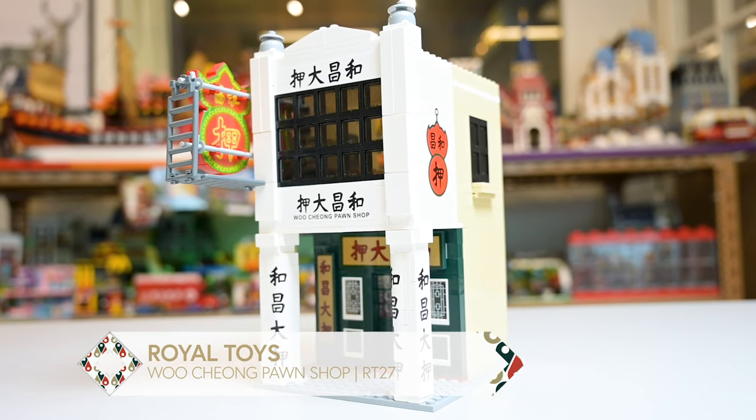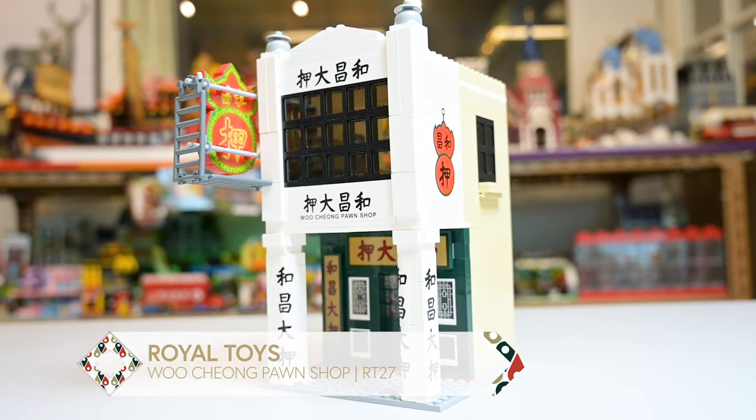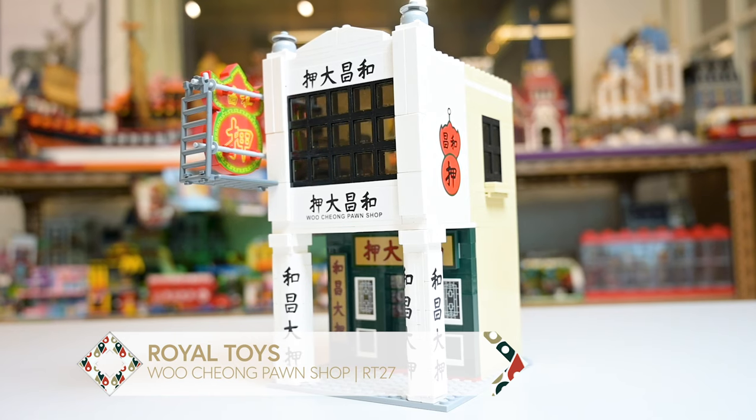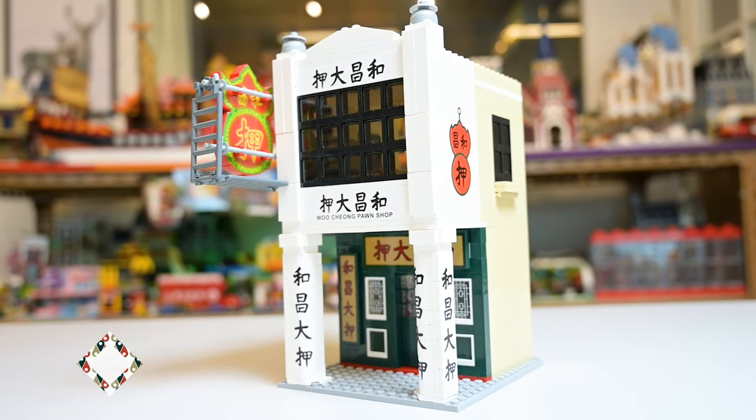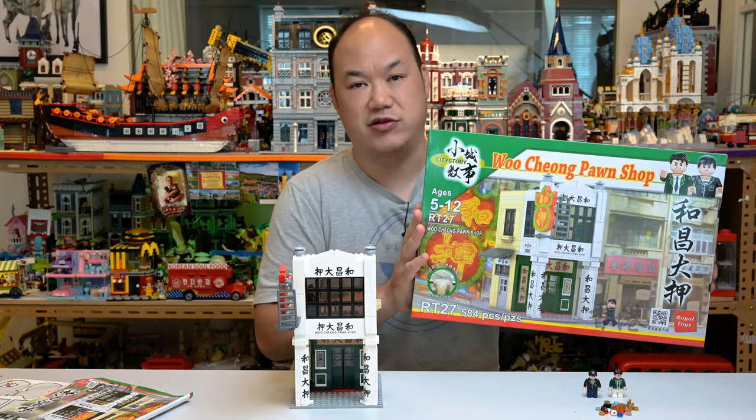So here it is. This is Royal Toys City Story Wu Cheong Pawn Shop, RT27, 584 pieces. Just to show you guys, this is what the box looks like.